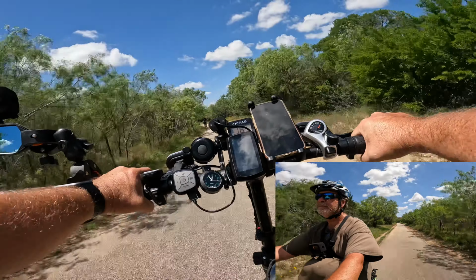I got people on both sides of the trail. Let's see if I can thread the needle here. Some sunburned people here. Now this should start switching back.